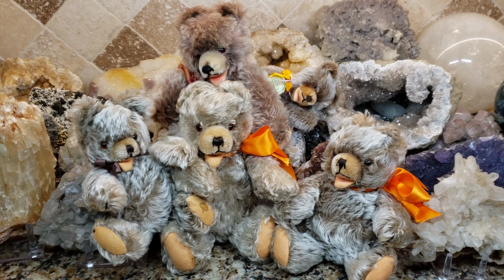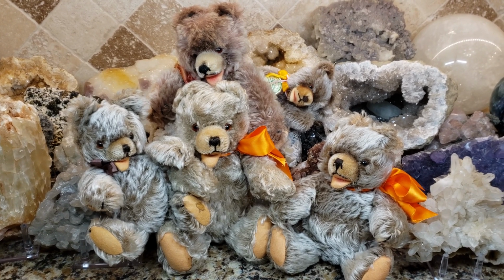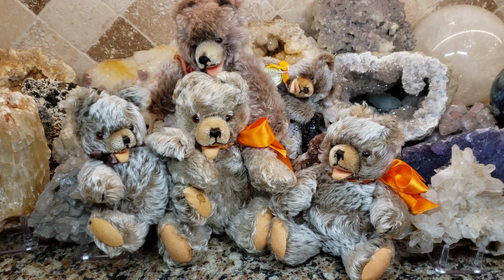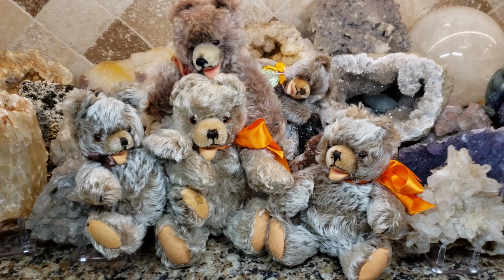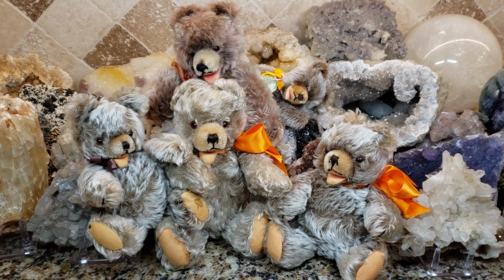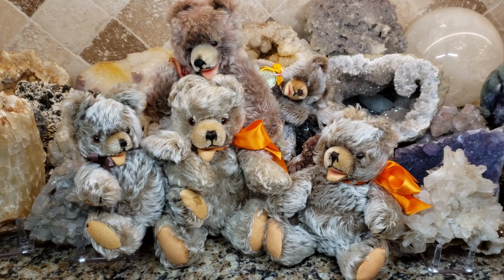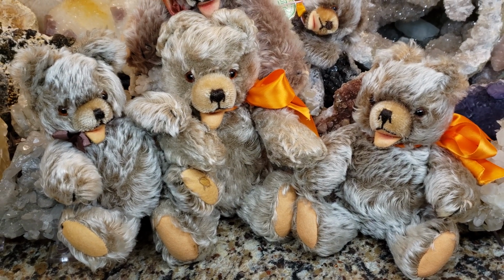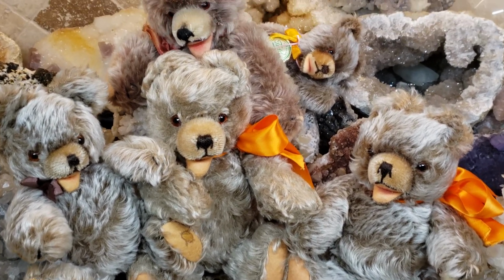I can't wait to get my other Hermann bear that I got on eBay tonight for just a simply low buy it now of $25. Can't wait to get him. He's going to be the biggest one of the group. And I have way more Hermann bears like this in my collection. I just didn't feel like pulling them out, so I just pulled out this small group for now.